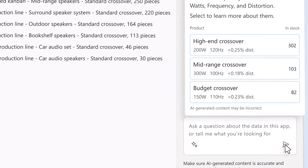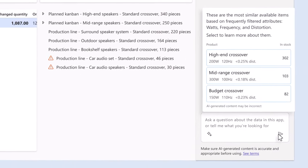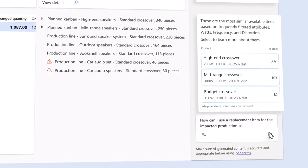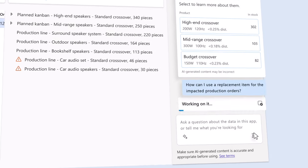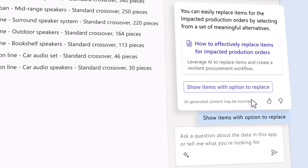Searching for alternatives is made easy. With just a click, the user gets suggestions. For example, in this case, a standard crossover. Multiple alternatives pop up. Our purchaser is now empowered to make informed decisions swiftly.